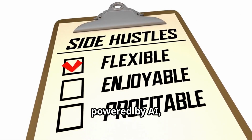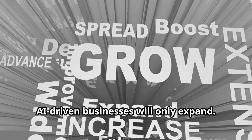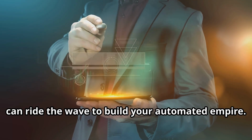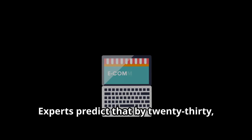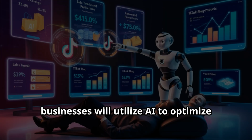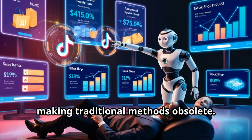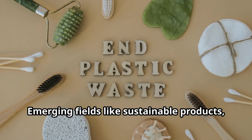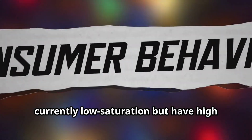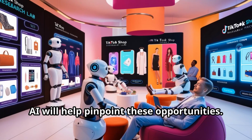TikTok Shop, powered by AI, isn't just a fleeting opportunity. As the technology advances, AI-driven businesses will only expand. Here's what the future holds and how you can ride the wave to build your automated empire. Experts predict that by 2030, over 70% of e-commerce businesses will utilize AI to optimize product selection and marketing, making traditional methods obsolete. Emerging fields like sustainable products, personalized tech gadgets, and niche-specific accessories are currently low saturation but have high potential due to growing consumer interest. AI will help pinpoint these opportunities.